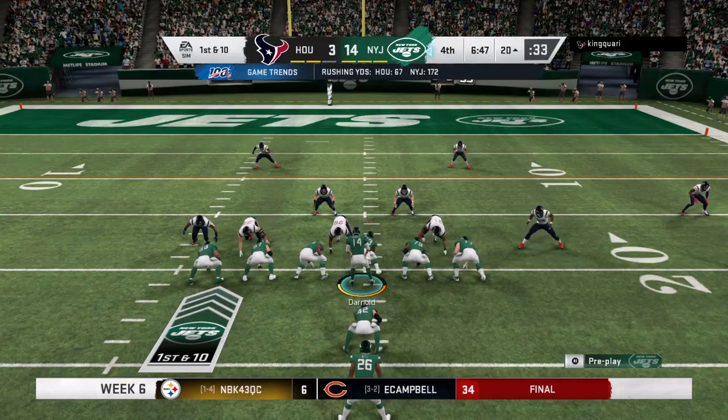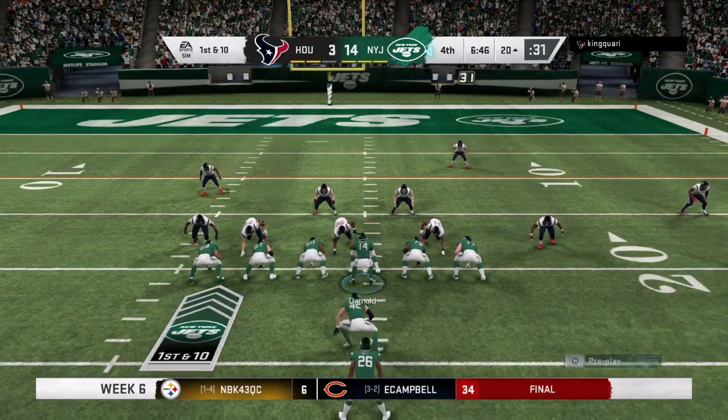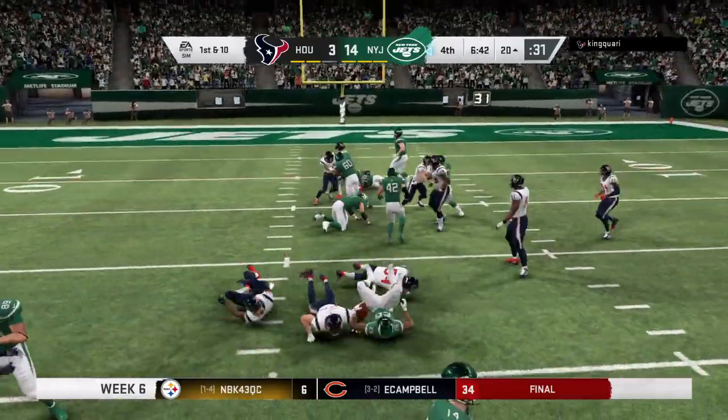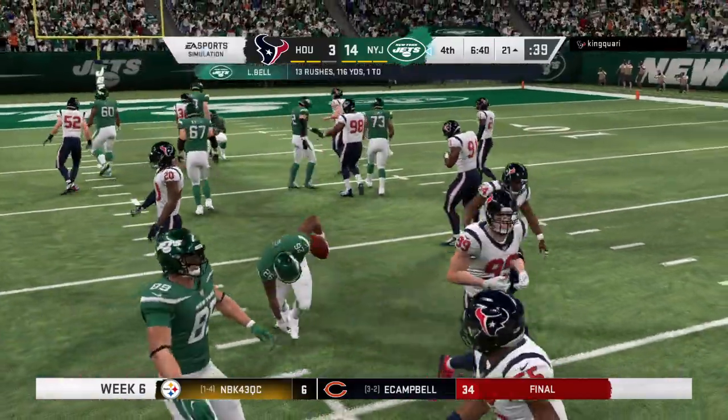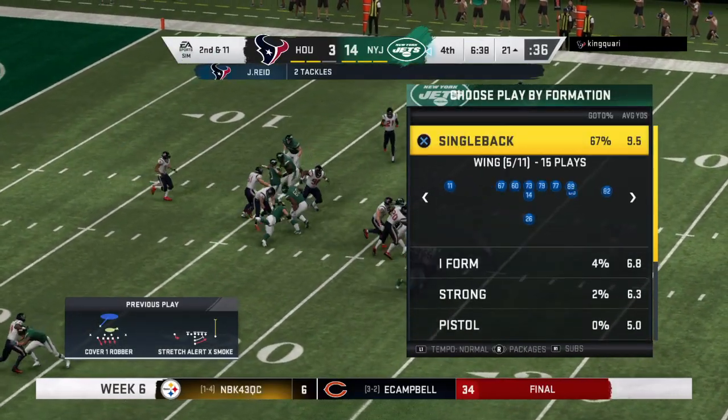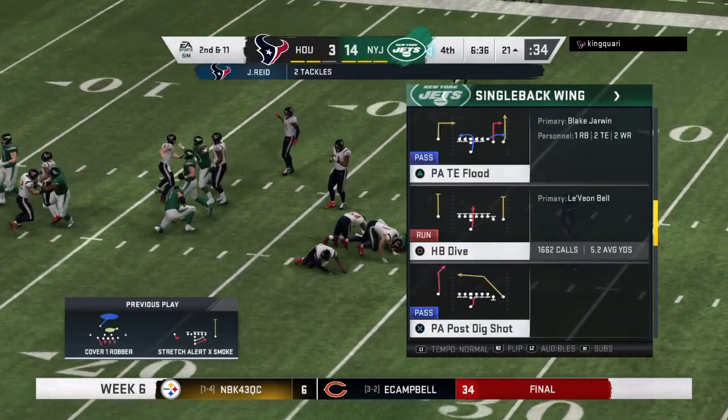Hey, man, watch the boot, watch the boot. Switch it. Back to the ground, this time with Bell. And maybe a measure of revenge there. He's had his way in this one, but this time they get him behind the line. It's a loss of a yard there, and it's 2nd down.